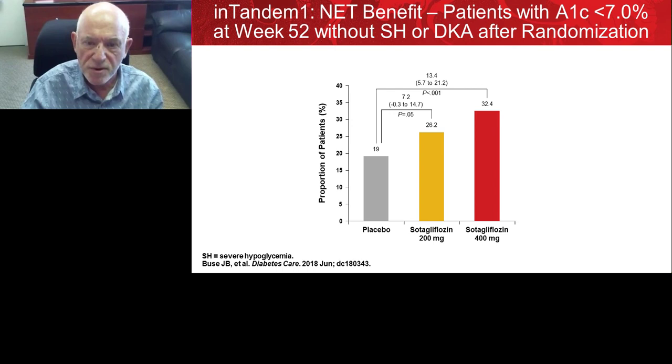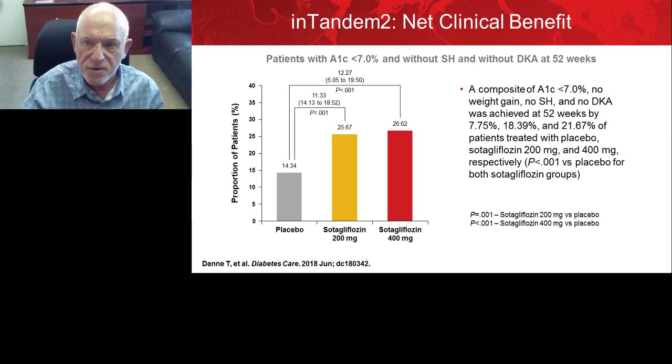And the clinical benefit, a composite of A1C of less than 7, no weight gain, no severe hypoglycemia, no DKA, was achieved at 52 weeks by 7.75, 8.89, and 21% of patients treated with placebo, sotagliflozin 200 or 400 milligrams respectively. But there were significant benefits.